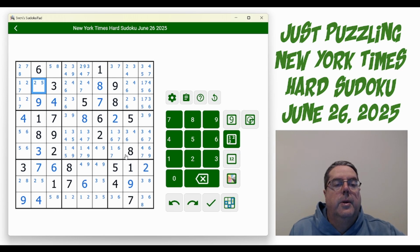What else can we see? We can see 1's are here, and then 1's over there, 1's over there, so that's right. 1's are in these 4 boxes. 1, 1, 2, 5, 6, 4, 3, 8, 3, 9.